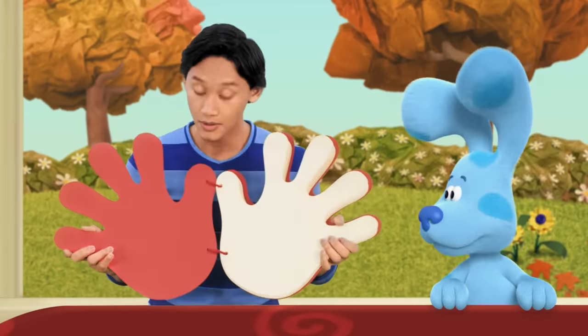Oh no, now Tractor T lost his purple color. Let's help Josh and Blue find it. Is this the purple color? No, that's red. How about this color? Not quite, that's orange. Let's try one more. That's it, it's Tractor T's purple color.